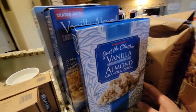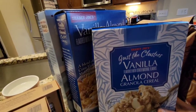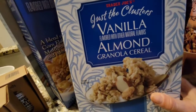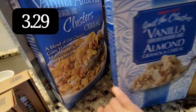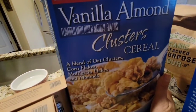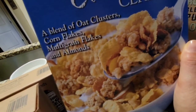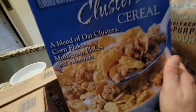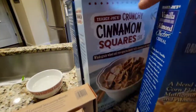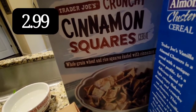So I said, all right, how about let me get some cereals. It's been probably years since I've had cereals in the house. So I got the Just the Clusters Vanilla Almond Granola Cereal, which is great to just pick at, just like that. And then this one's the Vanilla Almond Cluster Cereal. So it has the multigrain flakes and almonds, corn flakes and oat clusters. So I figured, okay, that'll be good.